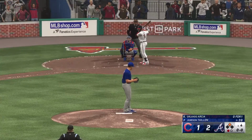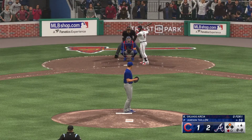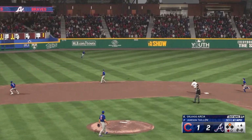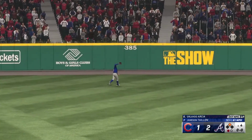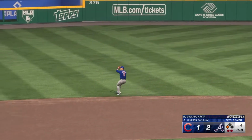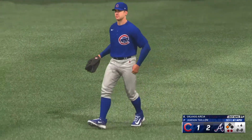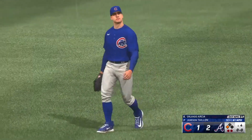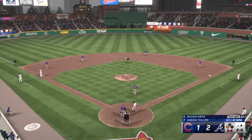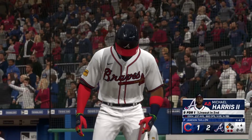One down. And now the shortstop, Orlando Arcia. Puts it in the air out towards left center. Topman pulls that one down. Runner tags at second, and he's up to third safely with 2 gone. Now batting, center fielder Michael Harris next up for the Braves.